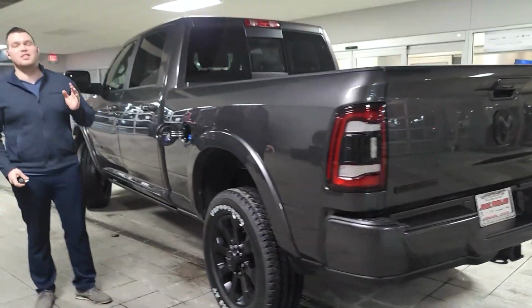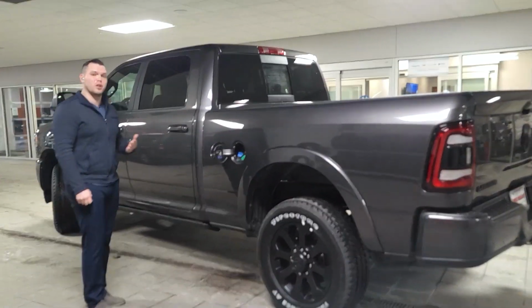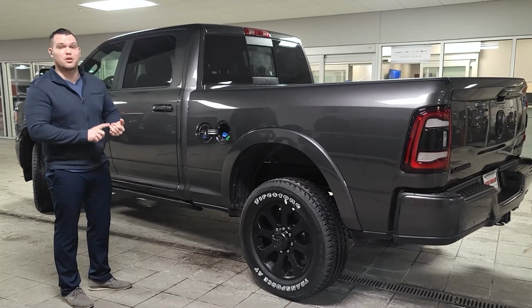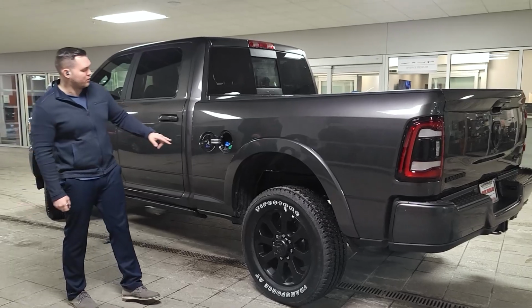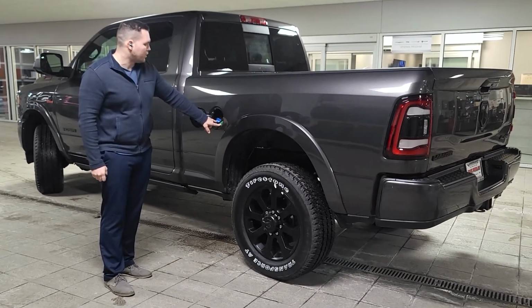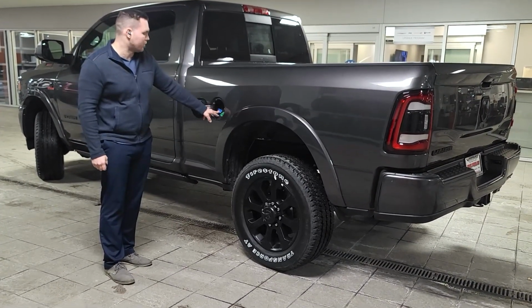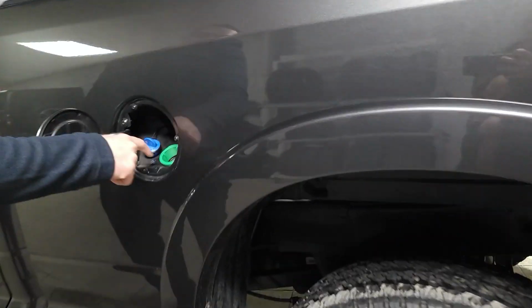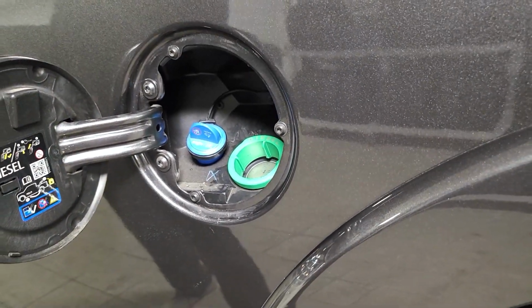Now this is a 6.7 Cummins diesel, which is an optional feature on this vehicle. And this means you get a lot of power for towing, a lot of torque, and you get better fuel efficiency for that towing. But also, notice that you have two entrance ports, right? One for the DEF and one for your diesel. And of course, you don't have screw caps anymore. It's just plug and play. You push it in and it opens up.